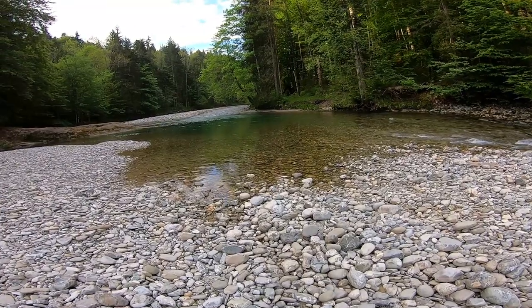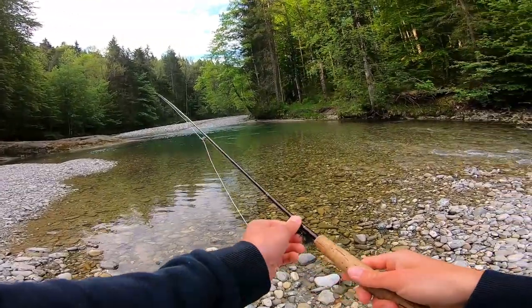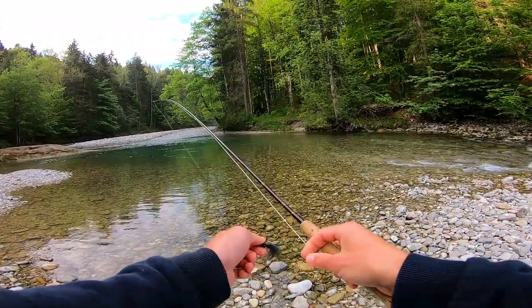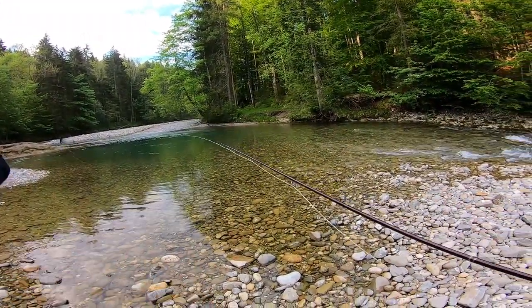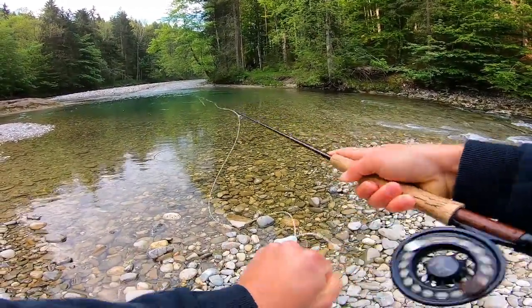And first of all, I'm gonna be fishing a very deep spot. The water is quite clear. So yeah, let's see what happens. First, I'm using a woolly bugger just to scout out this deep area.